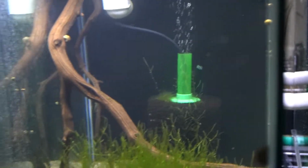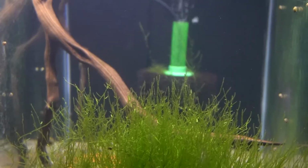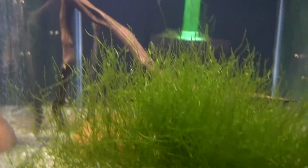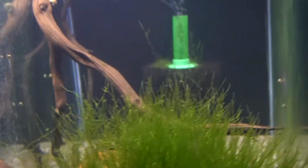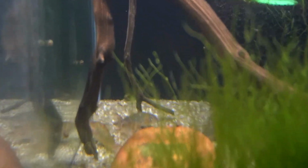In this tank, one more tank down, if I can get down here. I have like hardly any space in this fish room, but it's worked out good for me. Anyways, in here I have C005 Corydoras. They're not too common. Let's see if any of them are colored up right now. Nope, and they're all hiding. But anyways, when these get all colored up, they are gorgeous.